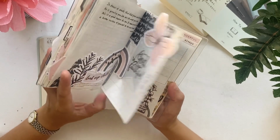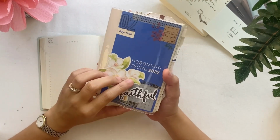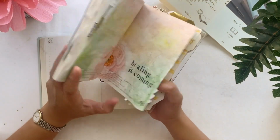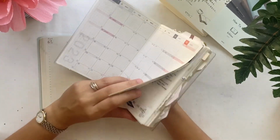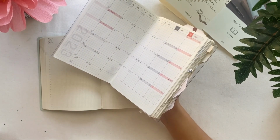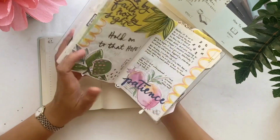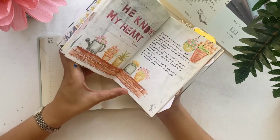But then I realized when I used the day-free back in 2022, this one worked well for me, because even though I cannot journal on a daily basis, I don't have to be pressured to finish it, or to journal in it every day, because I'll just work page by page. It doesn't have a date at the back.